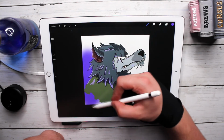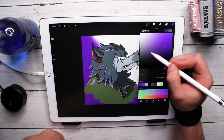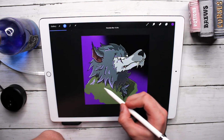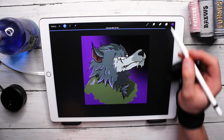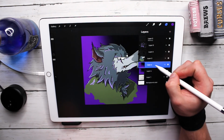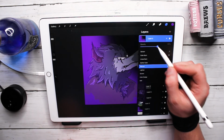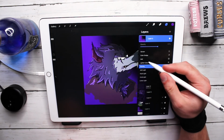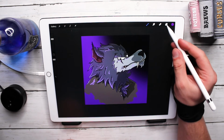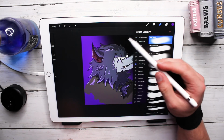Get quite a bit bigger. It's a little too blue for me. Let's go. And go to Gaussian blur. Kind of blend that all together. And I'm going to duplicate this and bring it above everything. I'm going to drop that down. We're going to go down to overlay. And let's go with erase real quick. Airbrush.